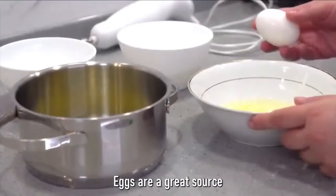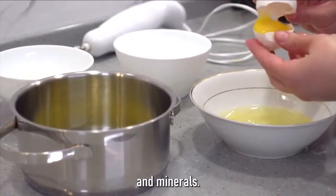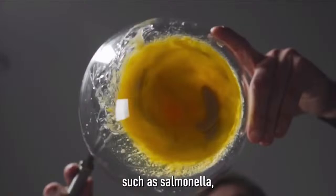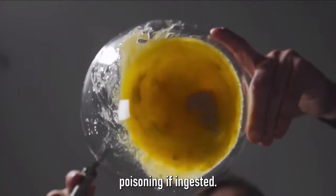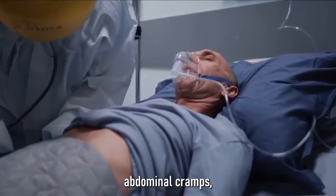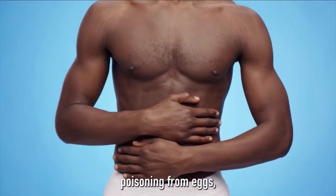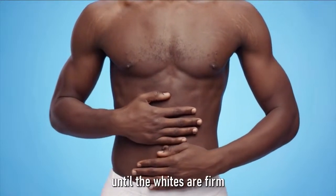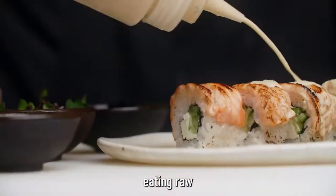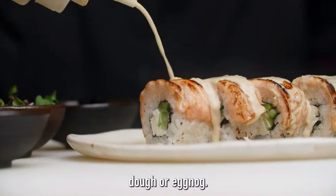6. Eggs. Eggs are a great source of protein, healthy fats, and essential vitamins and minerals. However, they can also harbor harmful bacteria such as salmonella, which can cause food poisoning if ingested. Symptoms of salmonella infection include fever, abdominal cramps, diarrhea, and dehydration. To prevent food poisoning from eggs, you should always cook them until the whites are firm and the yolks are cooked through. You should also avoid eating raw or undercooked eggs in dishes such as mayonnaise, cookie dough, or eggnog.